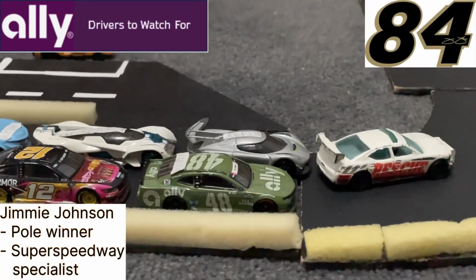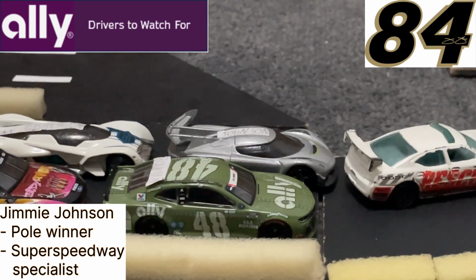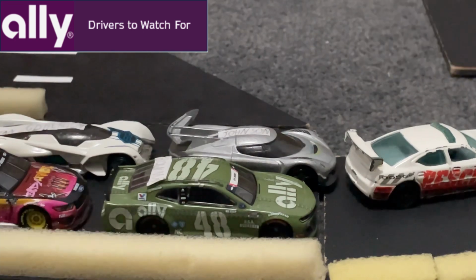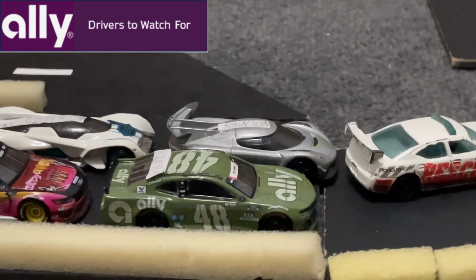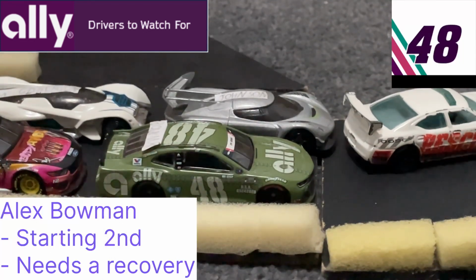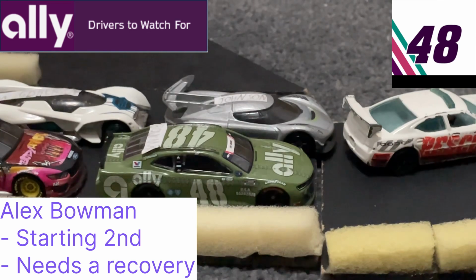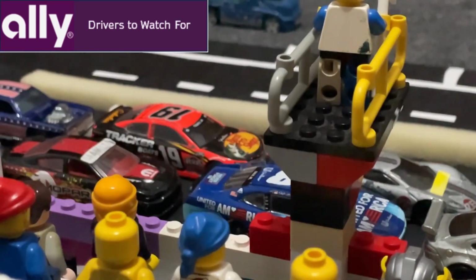Coming up first in our drivers to watch for is the 84 of Jimmy Johnson. He is our pole winner for today's race. The 7-time NASCAR Cup Series champion also has a couple of Super Speedway wins under his belt. He'll be starting alongside his former teammate Alex Bowman, the current owner of the 48 car. He needs a recovery from a really rough season.